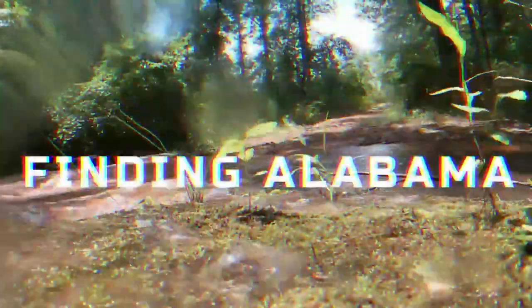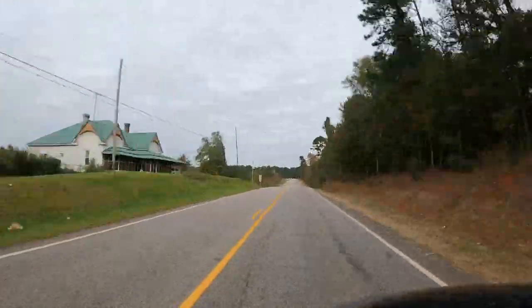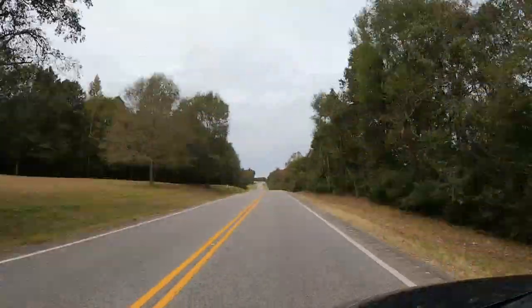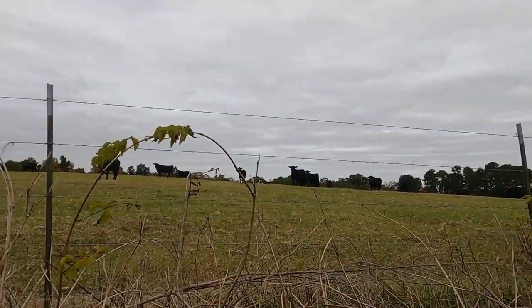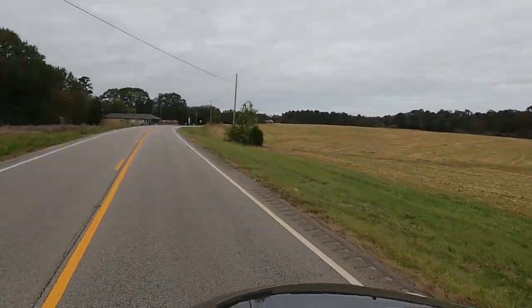From lost treasures to forgotten places, all the way to Sasquatch, we're finding Alabama. There's old houses and buildings disappearing all the time down back roads in Alabama. We're trying to save a few before time and vandals do their damage.